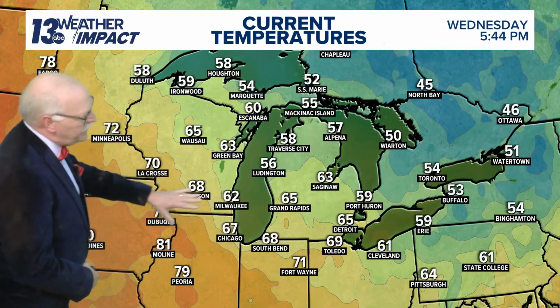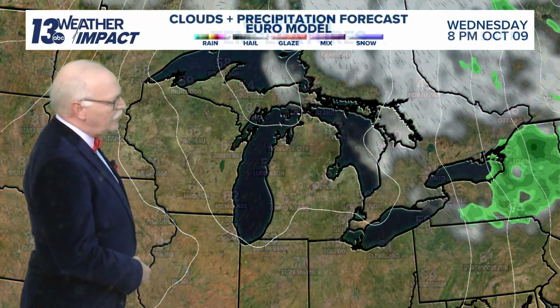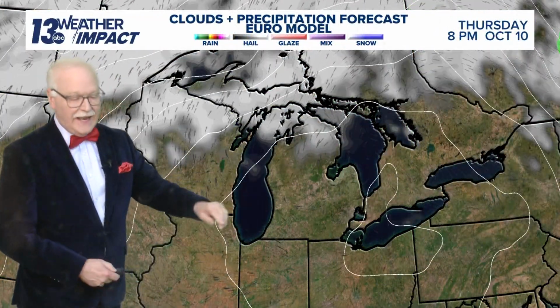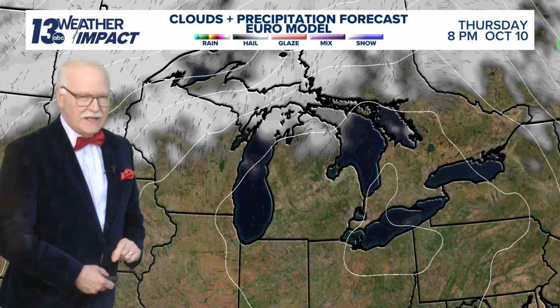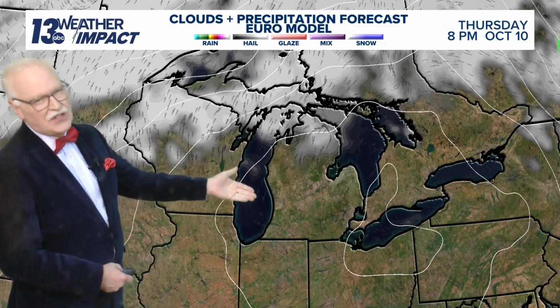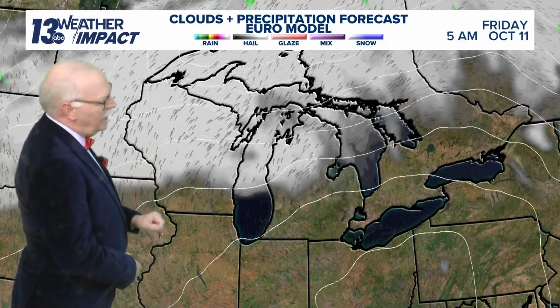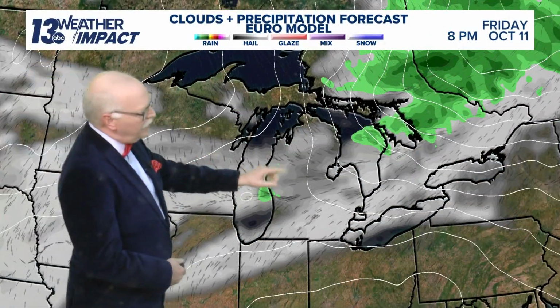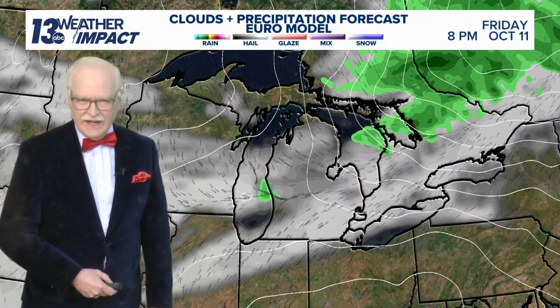65 right now in Grand Rapids. There are some 60s and 70s back to our west. By Friday, we'll be back briefly into the 70s. There are those clouds and showers away from us. A clear night tonight. We're going to see some frost in many areas. Lots of sunshine, blue skies here tomorrow. A few high clouds coming in for Thursday night. Friday will stay dry, but there'll be a lot of filtered sunshine about the region.